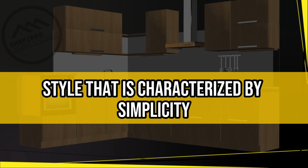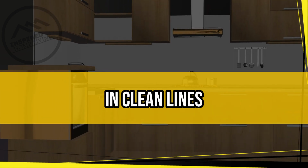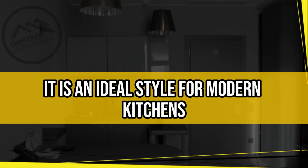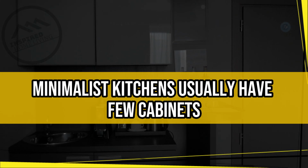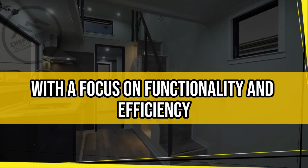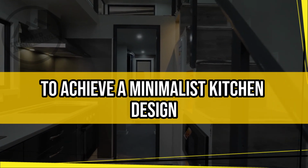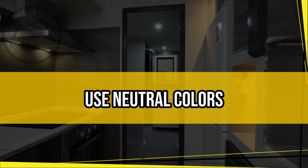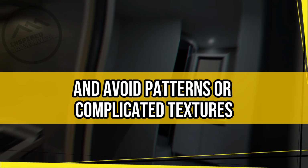Minimalist design. Minimalism is a design style that is characterized by simplicity, functionality, and clean lines. It is an ideal style for modern kitchens as it creates a clean and uncluttered look. Minimalist kitchens usually have few cabinets and appliances, with a focus on functionality and efficiency. To achieve a minimalist kitchen design, use neutral colors, such as white, gray, or black, and avoid patterns or complicated textures.